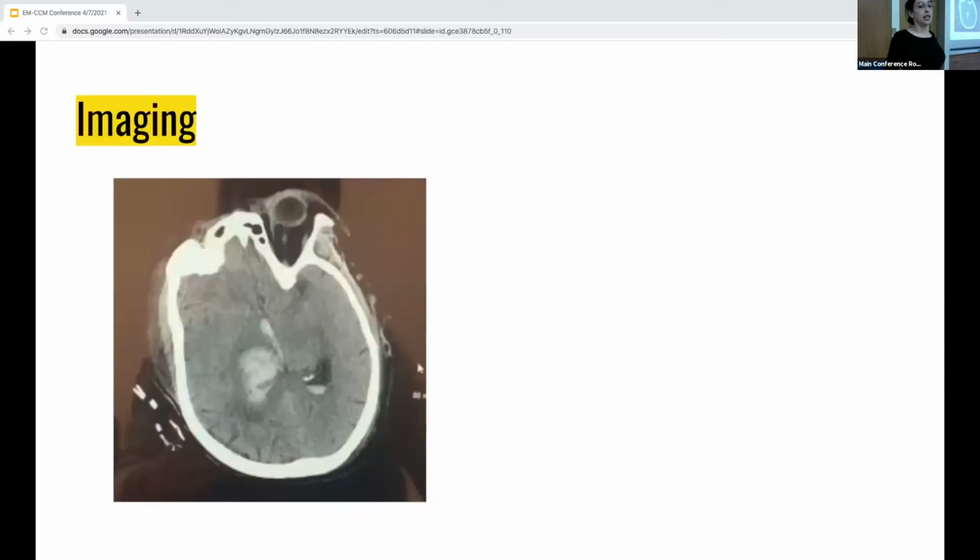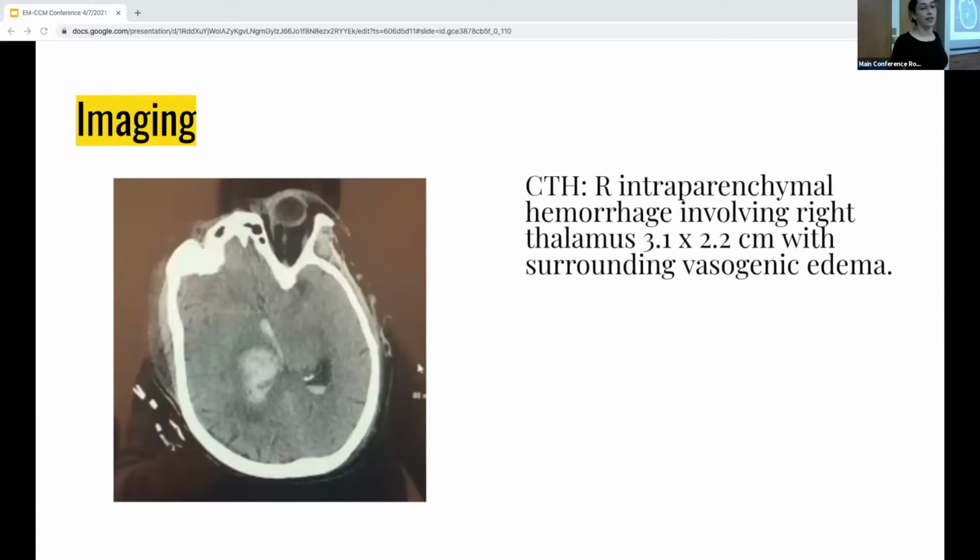The CT imaging, the CT head and CTA reads started coming back at this point. The CT head was read as right intraparenchymal hemorrhage involving the right thalamus, 3.1 by 2.2 centimeters, with surrounding vasogenic edema. Mass effect onto the right posterior horn of the lateral ventricle with complete effacement and mild mass effect onto the third ventricle. There was extension of the hemorrhage intraventricularly bilaterally, right greater than left. There was a mild hydrocephalus and no midline shift.